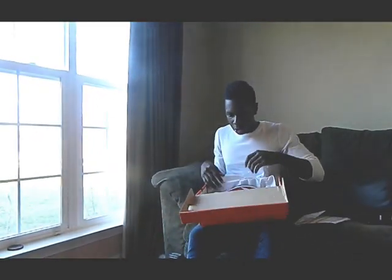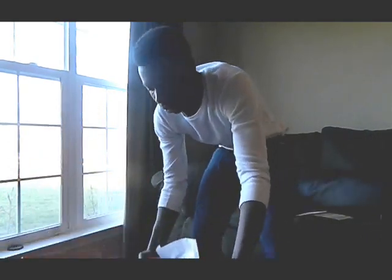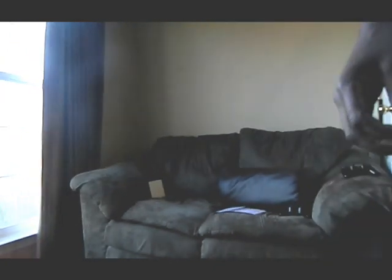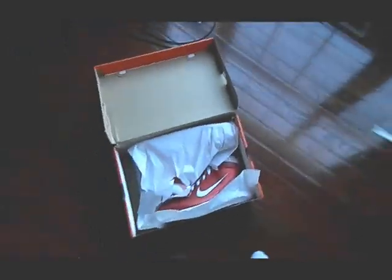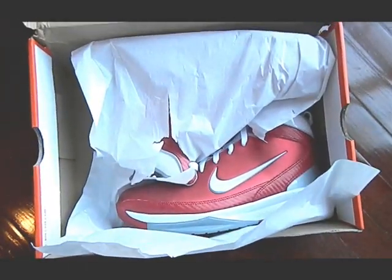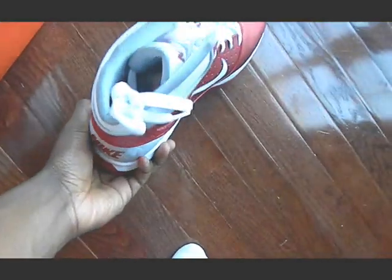So, I bought these shoes mainly because I need new ones. Let me be the cameraman here so that you get that bird's eye view. Well, you see? Got them in red. And they are in this very nice Nike paper. Let me place these very softly and unlace these other ones.